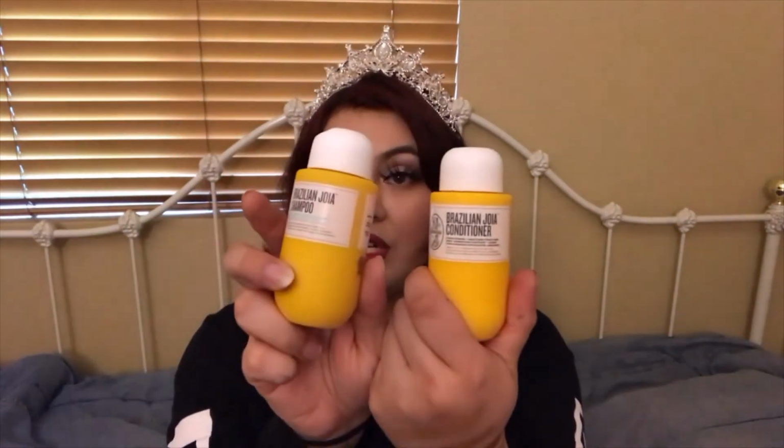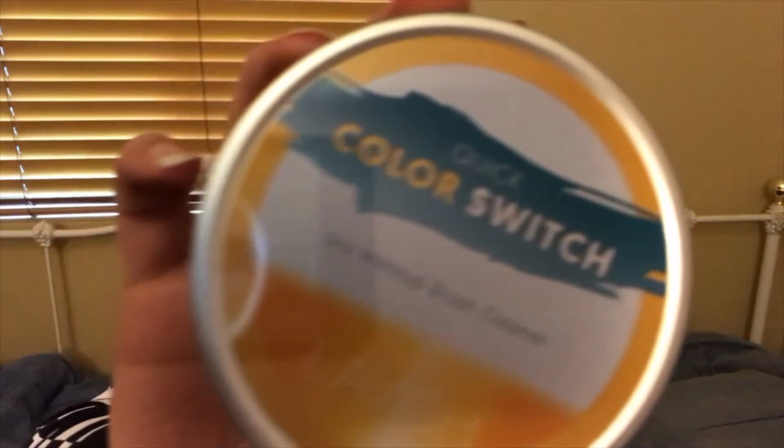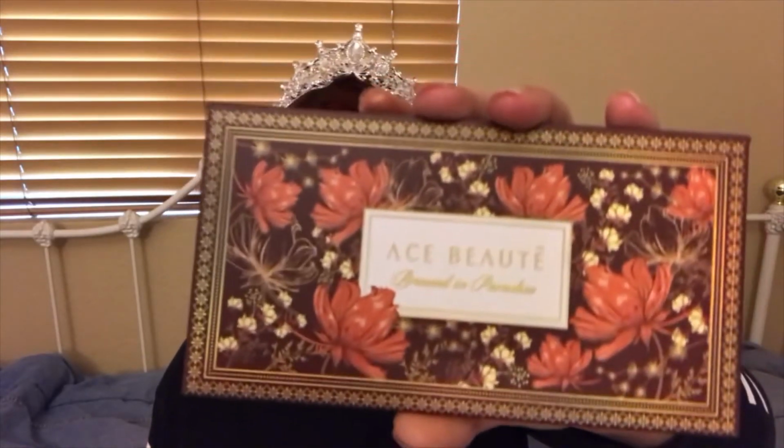Oh, I'm throwing things around. So I'm gonna go really quick over everything that I got. So we have the Vitamin C Brightening Booster, Watermelon Green Tea and Pineapple, the Sol de Janeiro Brazilian Joya Shampoo and Conditioner, the Scattered Light Hourglass Glitter Eyeshadow, the Quick Color Switch Dry Makeup Brush Cleaner by Lavish, and last but not least, we have the Ace Beauty Bronzed in Paradise. And it's the bronzer palette. That is it, guys. That's all I got for this box.